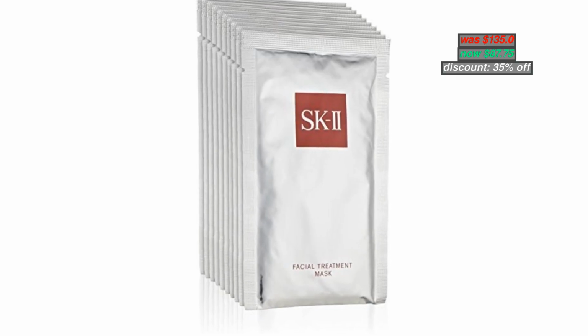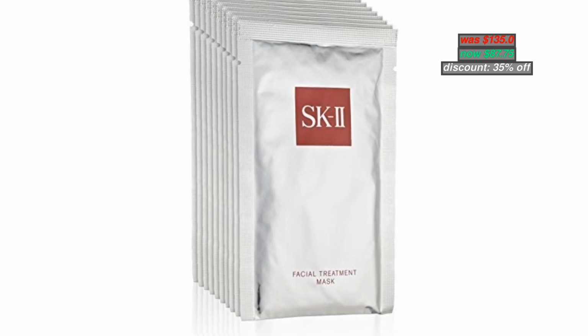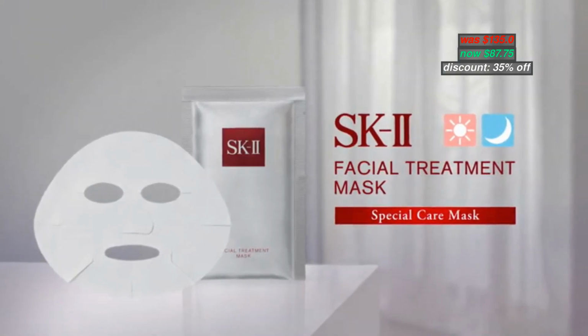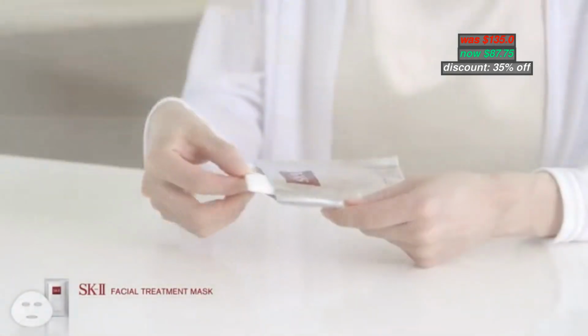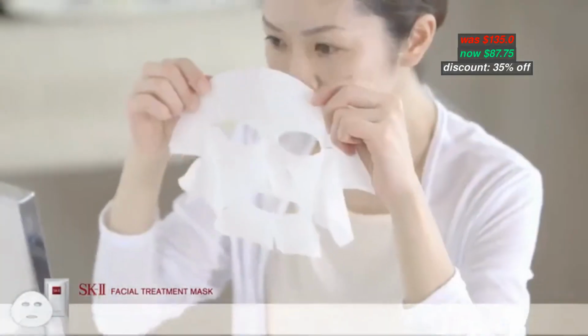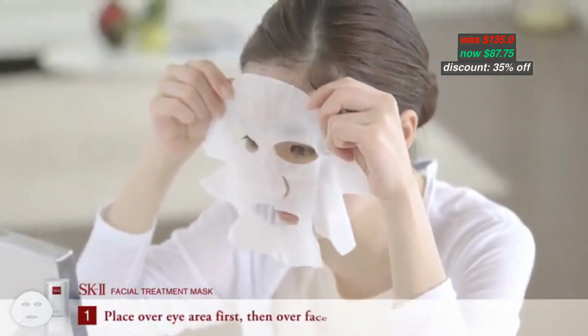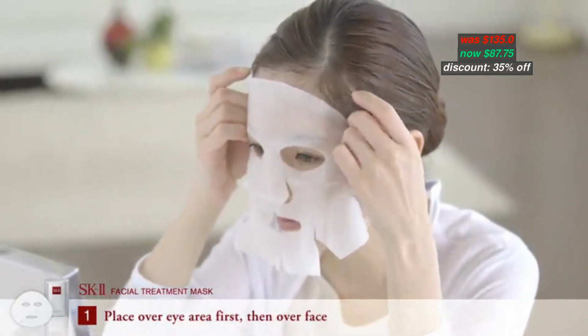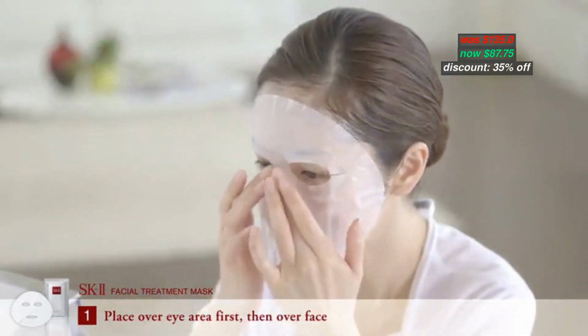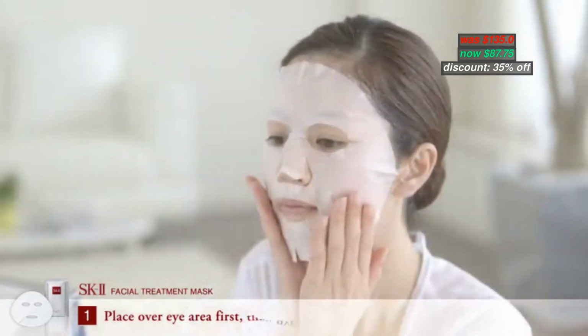Number 6. Facial Treatment Mask, Pack of 1. A luxurious facial mask with an indulgent concentration of patera in a single application. Set contains 10 facial masks and 10 body masks. Prices start at £9.99 for a set of 10 facial masks and go up to £30 for a full set of 12.